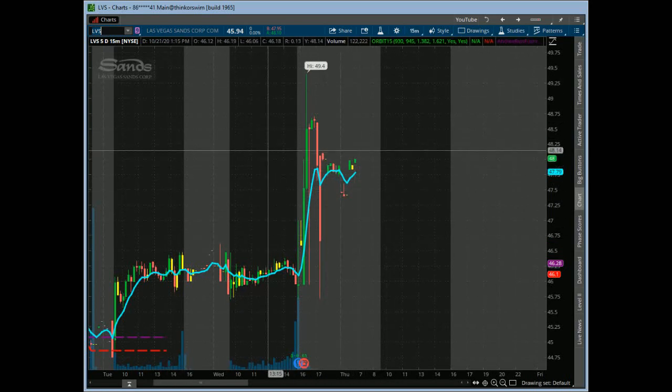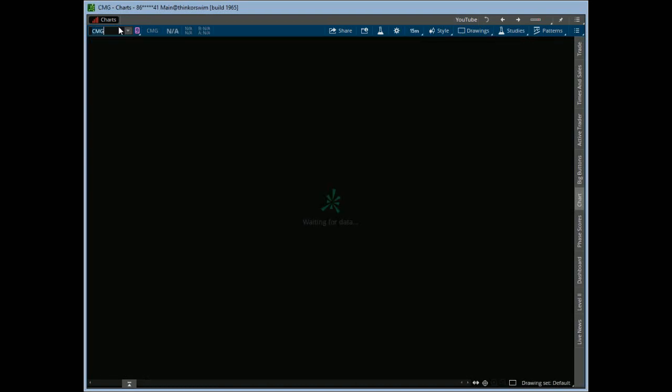Keep an eye on LVS here in the casinos. Still holding its gap from last night. Of course, it's got some crazy levels here, but see if a couple other names like Wynn, MGM, things like that move in sympathy with that one.